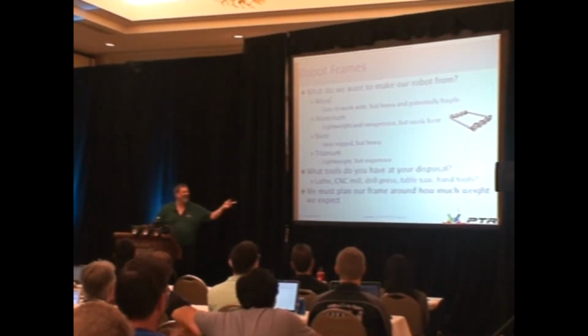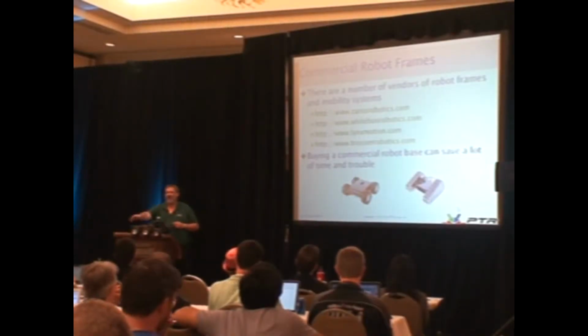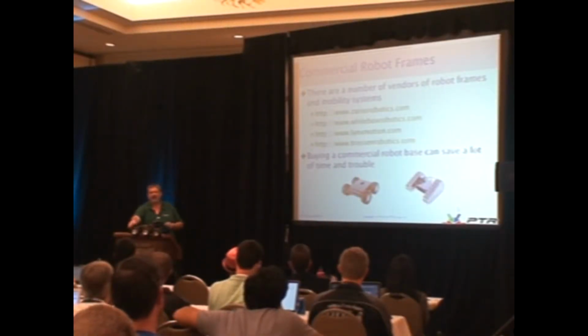All right. We have to worry about weight. How much are we going to be able to move around with this thing, considering the motors that we have access to? There are a lot of commercial robot frames that are available to us. There's a few of them listed there. This one happens to be a commercial robot frame called a Wild Thumper. This one's a 6-wheel drive. All 6 of the wheels are independently suspended. All 6 of the wheels are driven with motors.